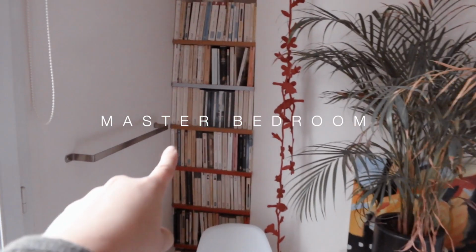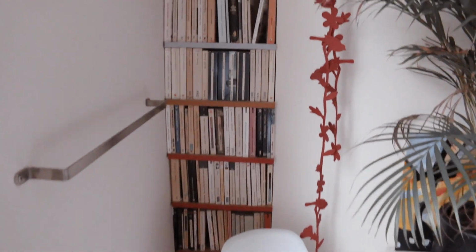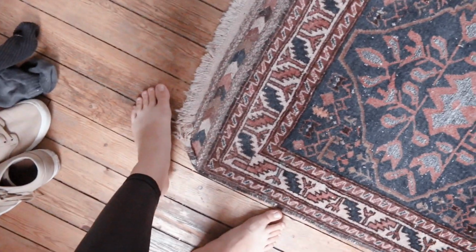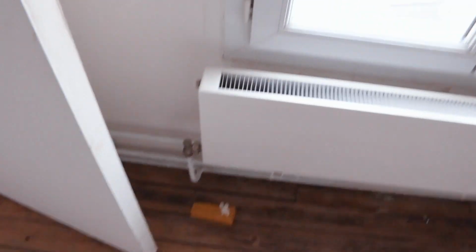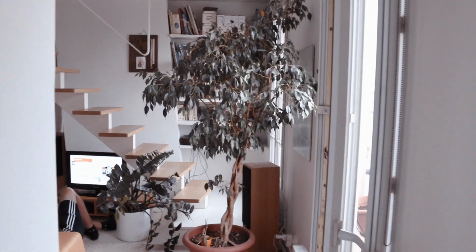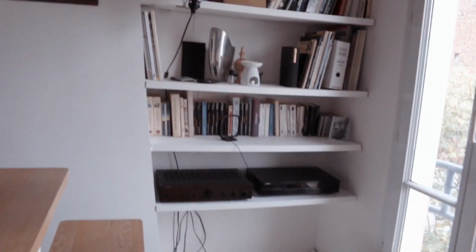First of all, this corner right here is just perfection. Look at those books. I also really love this rug. And then these floors are just really pretty. Look at this on the floor. Now I'm going to take you upstairs where Paul and I are sleeping. It's so cute. Also have to get this corner. That is so cute. Alright, upstairs we go.